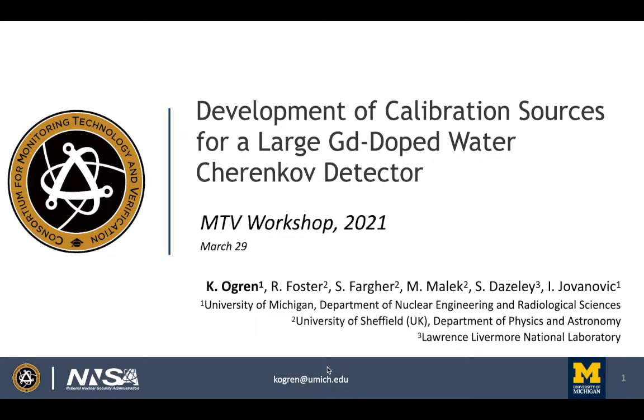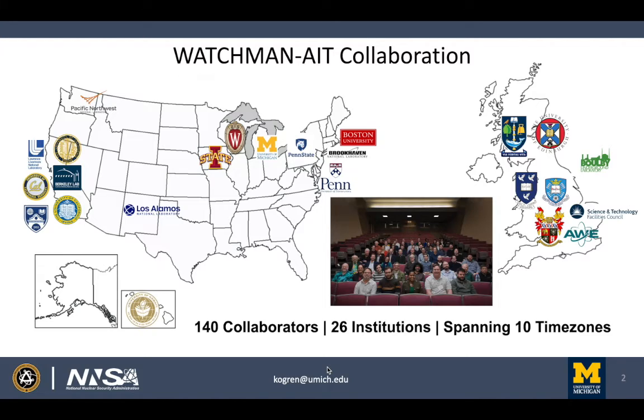I work with Professor Igor Yovanovich in his research group, and today I'm going to take some time to discuss some of my recent work on the development of calibration sources for a large gadolinium-doped water Cherenkov detector. Before I begin, just a little bit about the group that I perform this work with.